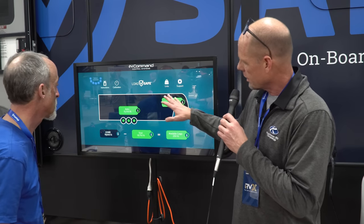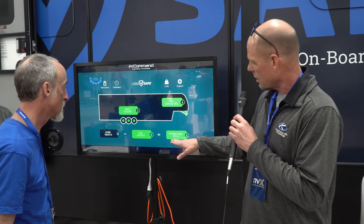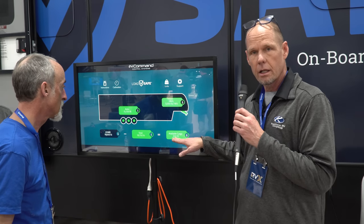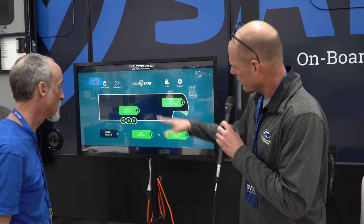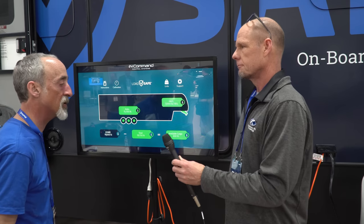We provide the customer the overall weight capacity of this trailer, and then the combination of the hitch and the axles are totaled here. And the available cargo that the customer has is listed here. So as in this particular example right now, we've got cargo in the back. We're at about 300 pounds of available cargo. That's fascinating. That's absolutely fascinating.